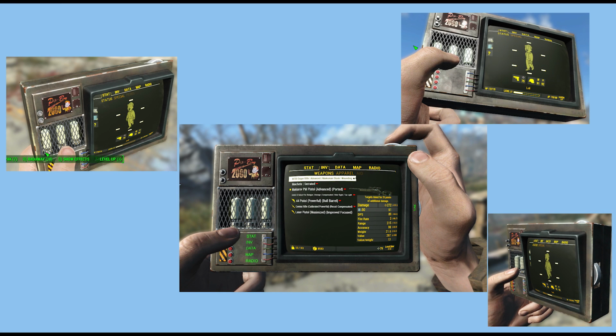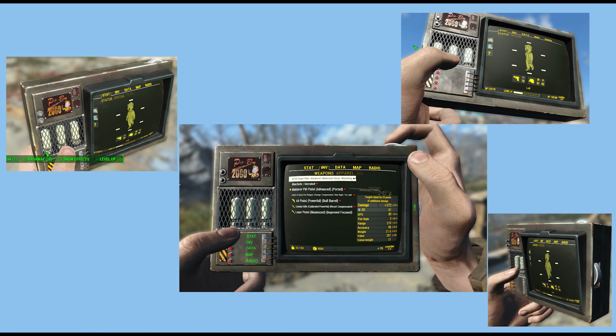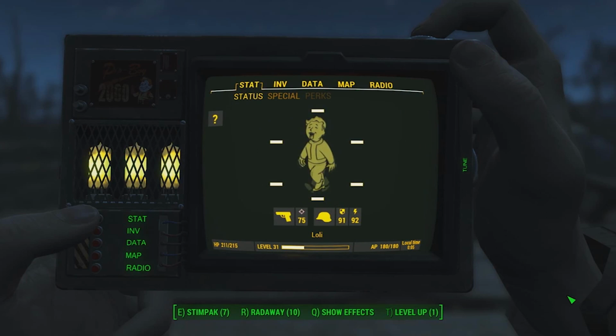Then we have another update to the PIPBOY 2000. If you guys don't know, this is the PIPBOY that appeared in some of the original Fallouts, Fallout Tactics, Fallout 2. It's pretty iconic. It definitely looks way more retro and, I don't know, just has a very different vibe than some of the more modern PIPBOYs since Fallout 3. Either way, as you could probably guess, modders are bringing this back into Fallout 4.